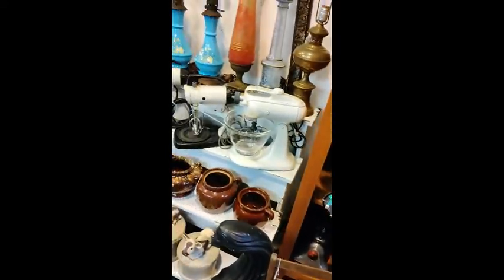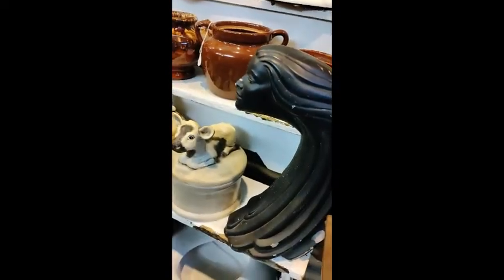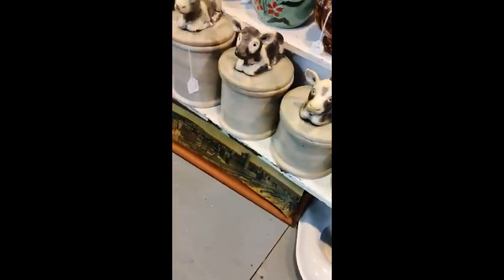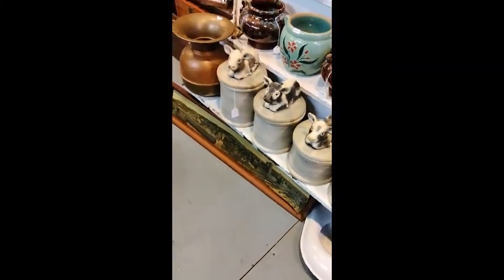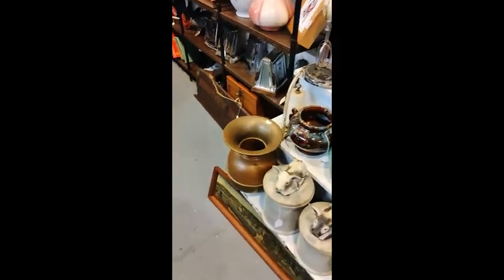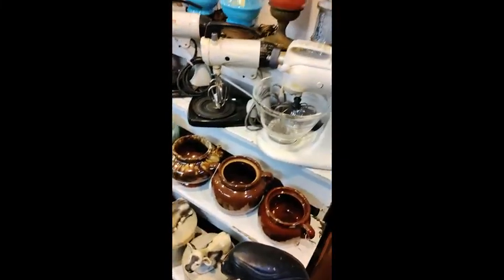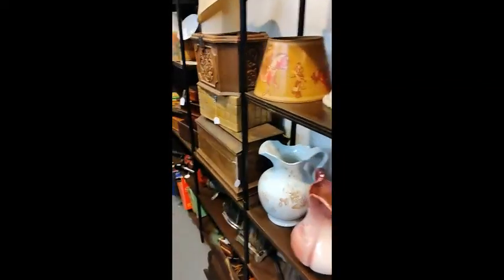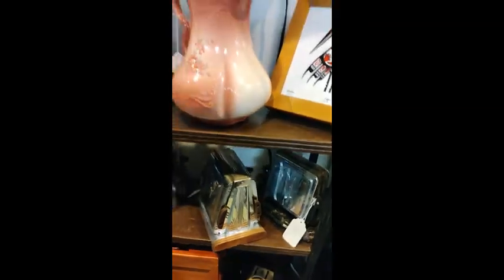Jets thing. That's pretty cool. I bought that about 2 years ago thinking that would not hang around long. Nope. Still here. Pick these guys up. Calf canister set. Brass platoon. That's Union Pacific. It's a replica, but I think it's a replica. Tons of lamps. Tons and tons of lamps. Really cool old toasters. Yeah, man.